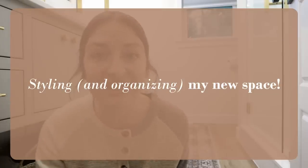So I'm dying to show you the bathroom, but first I have to style it and get it looking nice. It is late in the evening, the kids just went to bed, and I'm going to just be in my little zone here and get the bathroom ready.